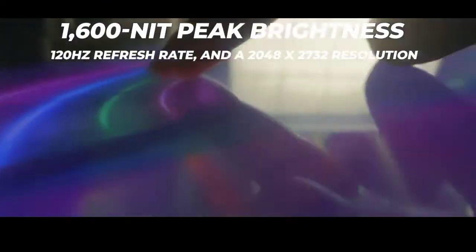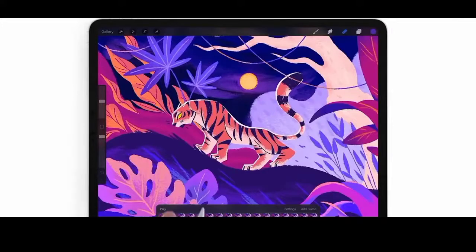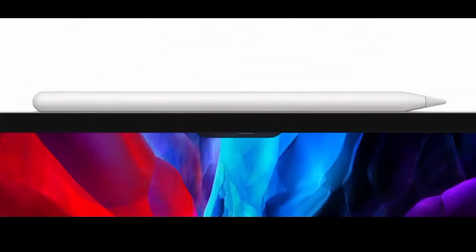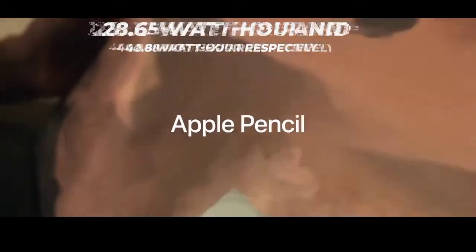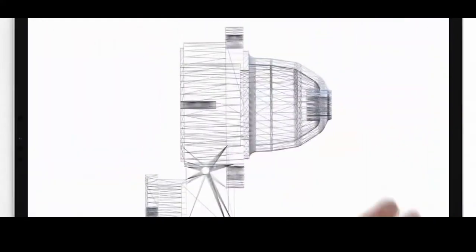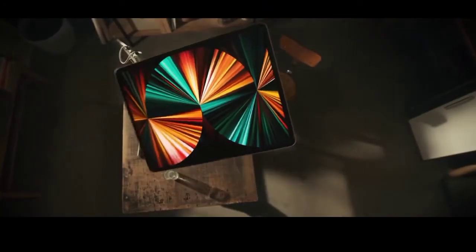2048x2732 resolution. It's crisp, bright, vibrant, and all-around impressive. The iPad Pro 11 and 12.9 2021 also feature 28.65Wh and 40.88Wh batteries respectively. So if you want to get some proper work or creation done on a tablet, or you're just a big tablet gamer, the iPad Pro 12.9 2021 will be the perfect device. But if your needs are lighter, then you might find this too expensive and too big.